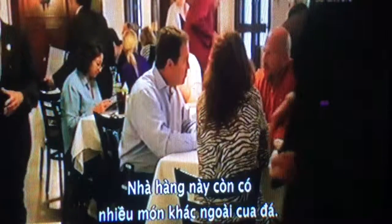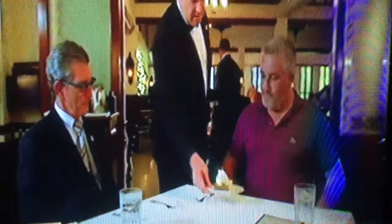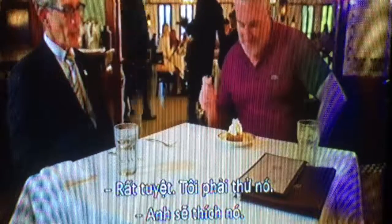There's more to this restaurant than the stone crab. They also serve a classic local bake that's been on the menu here for generations. Thank you very much indeed. And General Manager Brian is keen for me to try their key lime pie. Fantastic. I've got to try this. You're going to like it.